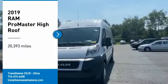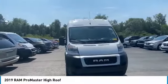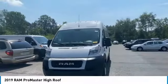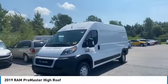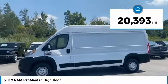Come test drive the 2019 ProMaster. RAM ProMaster provides superior on-the-job performance while helping your business carry more to more places. This vehicle has less than 25,000 miles.